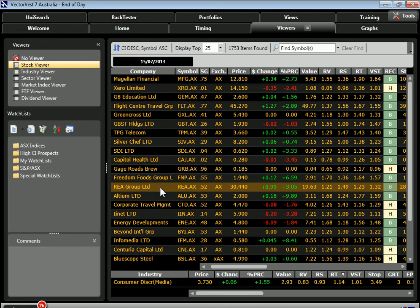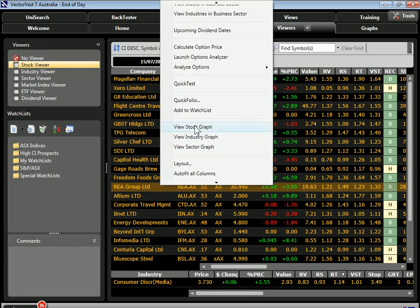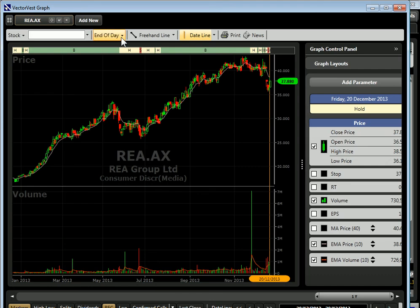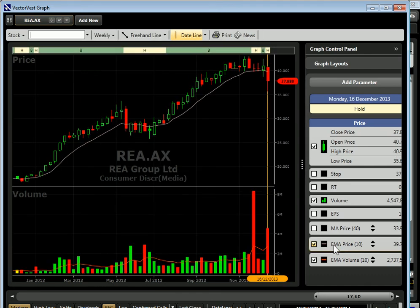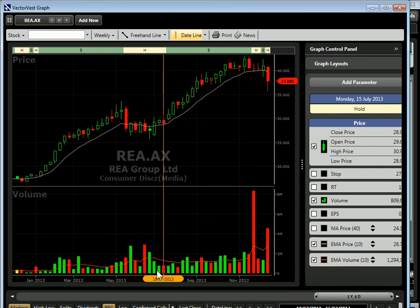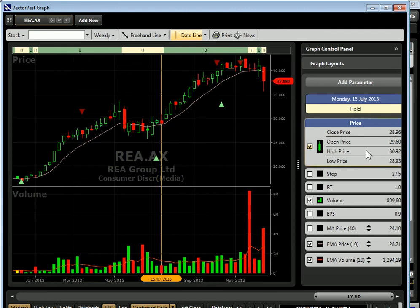And now we'll right click. We'll go to View Stock Graph. We're going to change our graph from end of day to weekly, 1 year. We have our exponential moving average of price in place. We have our volume. And now let's go to the 15th of July. We also had our confirmed up, as we illustrated a moment ago, the week before. So we're going to take the high price on this week. The high price was $30.92. We're going to add 5 cents to that, make it $30.97.